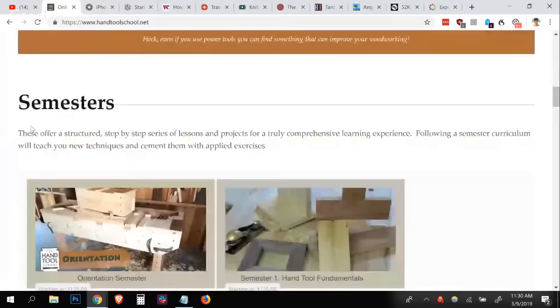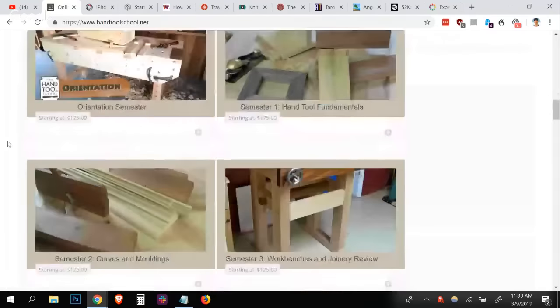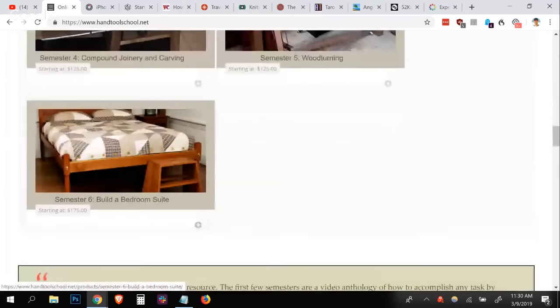So people will find his content, whether it's on YouTube, how do I use a planer is something they might look up. They find his content, like, wow, this is really good. They follow a link to his main site. They read more. They're like, man, this guy knows what he's doing. I might as well just buy one of his courses to get oriented with all of the tools. Or I'd really like to build that bedroom thing. I don't exactly have the right plans for that. I'm just going to buy his course.